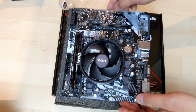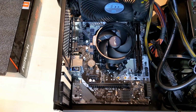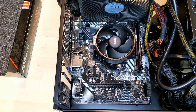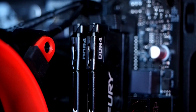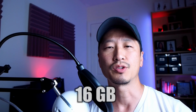The ASRock B450 motherboard at around $100 was super basic. It only has 2 RAM slots, but for the type of work and gaming that I'm doing, I only needed those 2 slots instead of 4. The 16 gigabytes of RAM is something I needed to upgrade. Before I had just 8 gigabytes, which was sufficient for most things, but 16 just gives me a lot more bandwidth and room.